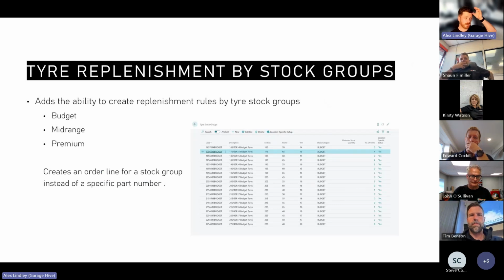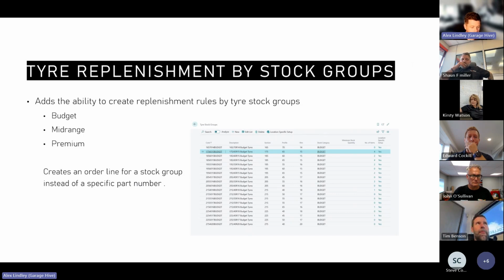For those that sell tires, anyone that sells tires knows that the biggest problem with tires is stock. It's having a well-managed stock. And for anybody who has a well-managed stock, you'll know that consistent supply of budget tires is very difficult. So you would have a 205 55 16 budget tire, but that might be comprised of several different brands. You're not going to mix brands on a single car, but you might not be able to get a consistent stock of a particular brand.